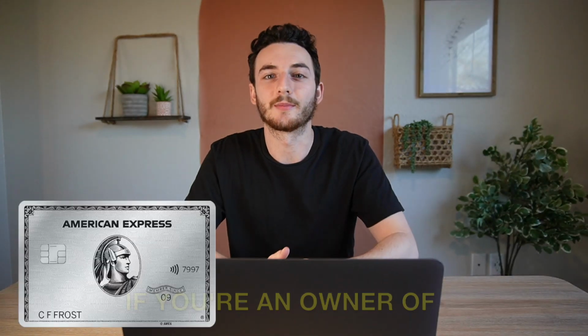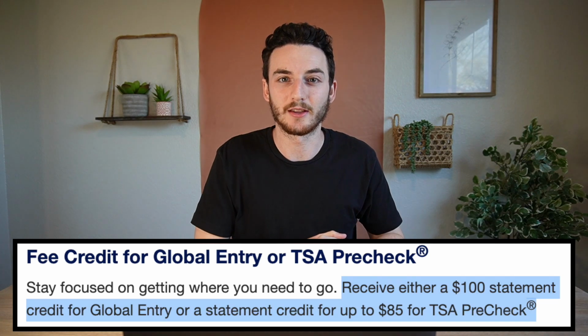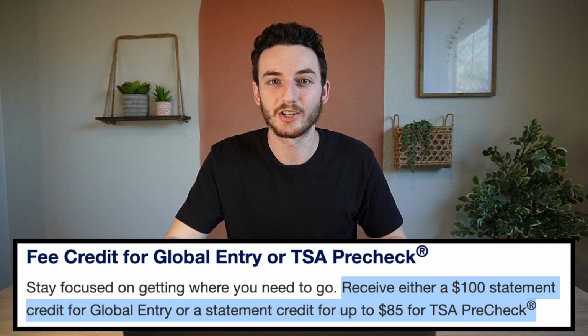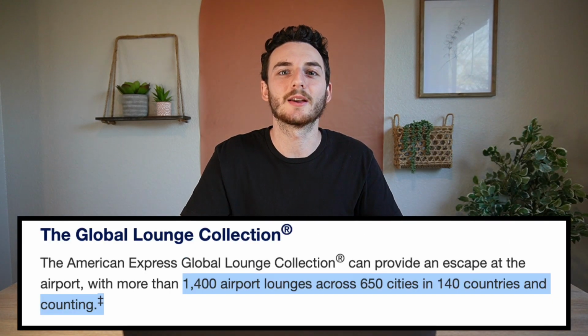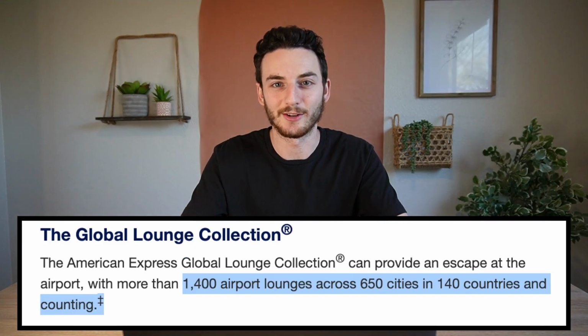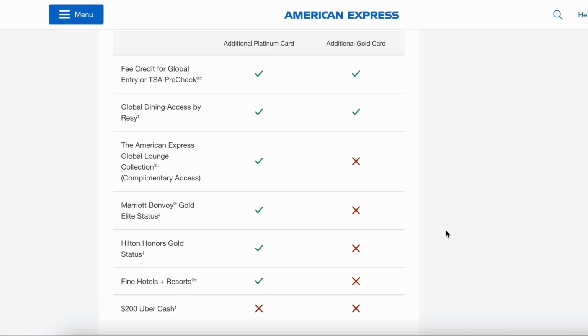If you're an owner of an American Express Platinum card, you have access to certain perks: a statement credit for Global Entry or TSA PreCheck, Marriott and Hilton Gold status, and complimentary access to the American Express Global Lounge Collection. These are all benefits you can unlock for a significant other or a trusted friend by adding them as an authorized user.